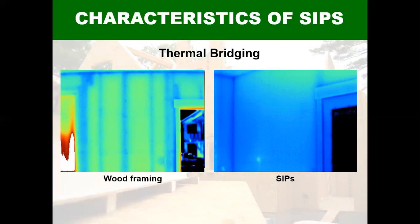In the past, REScheck and COMcheck have not been kind to SIP panels. I used to have to enter the performance values to get it to work, but I've been told those programs have been updated to more accurately recognize the performance of SIPs. When people ask me, I tell them if you want to use the performance path, talk to your code official and see what they're going to require. They might want a blower door test. They might want a HERS rater to come in and do a rating.